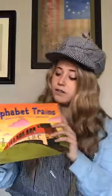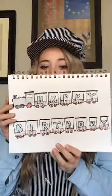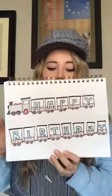Our book today is going to be Alphabet Train by Samantha Vamos. And before that, using the alphabet, I created my own alphabet train that says Happy Birthday.